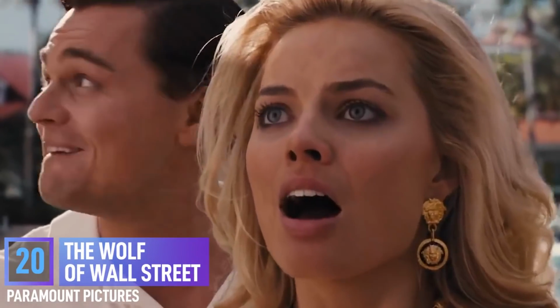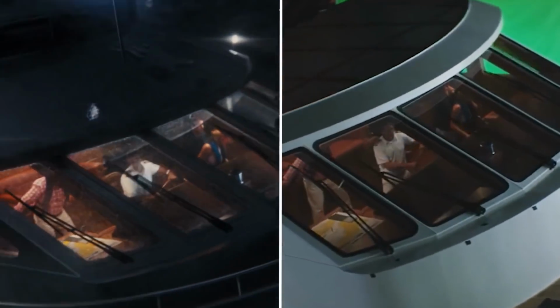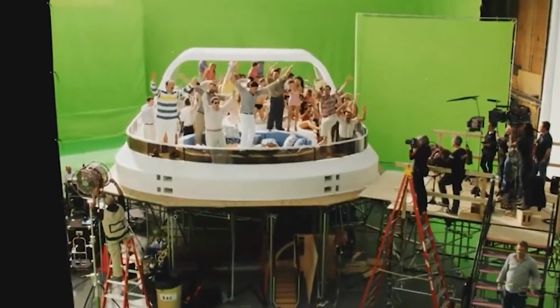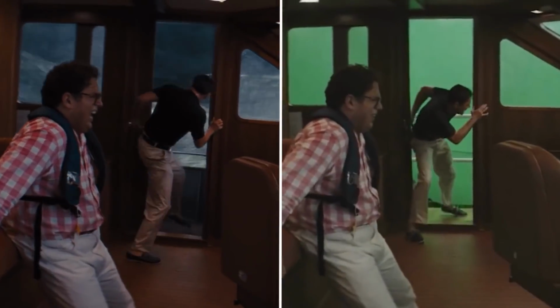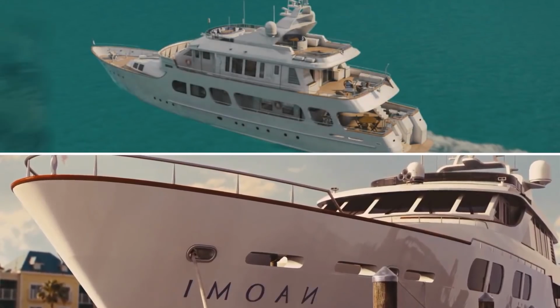Are we really surprised that a portion of this film was spent on a yacht? All these scenes were actually filmed in a studio with green screens. The iconic scene where the yacht is taken over by some pretty intense waves wouldn't have been possible without CGI and visual effects either.